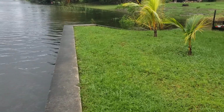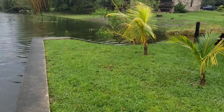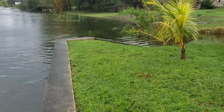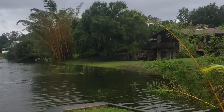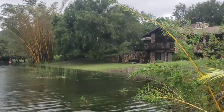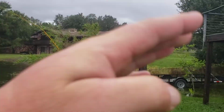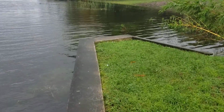My neighbor's house, he said they didn't get a lot of damage over there. He said they got some shingles ripped off and a soffit that's messed up, and there's a tree limb right there at his house. You can see it. See that tree limb right there? But that wind was cooking through here. It was coming through here so fast, man. It sounded like a dang freight train coming through here.